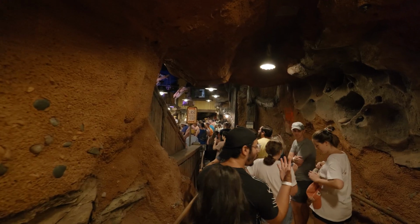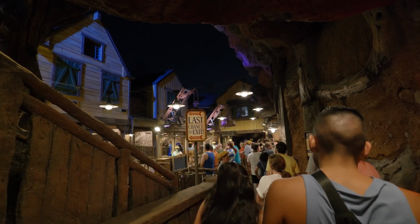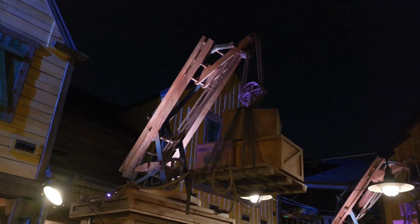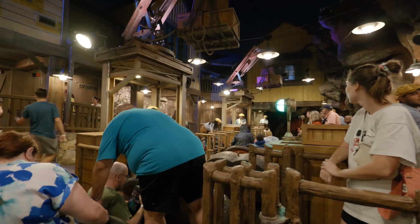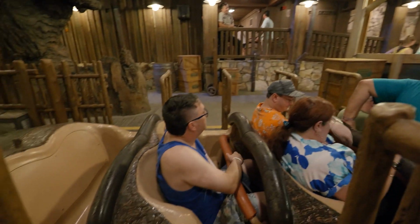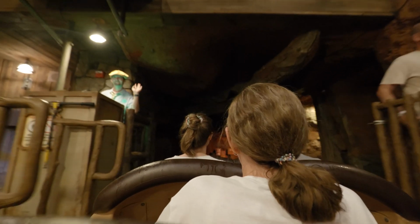Clever. You can already see some differences in this load area. They have these cranes almost that would hoist up some cargo, like food cargo and stuff. I love that detail. I feel like that's really cute. All right, we're in row 11. I didn't think it was going to happen today, but it's going to happen. Super fun. All right, y'all, here we go.